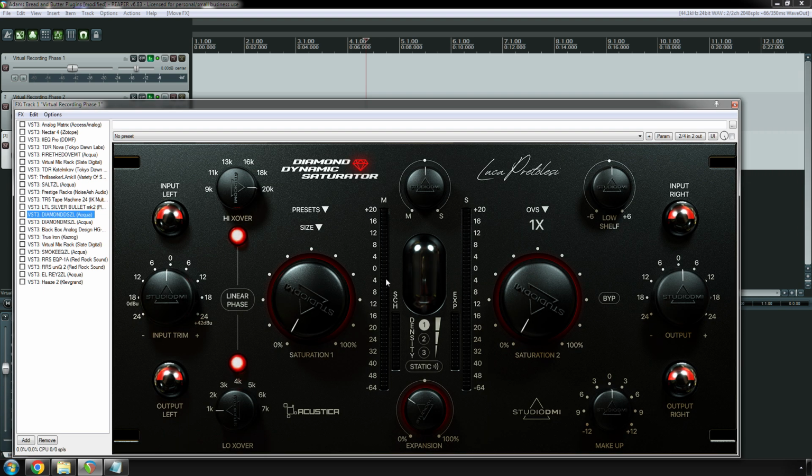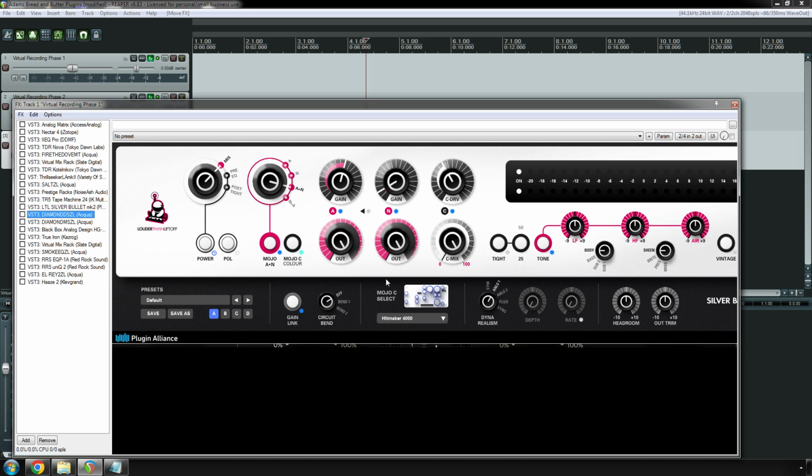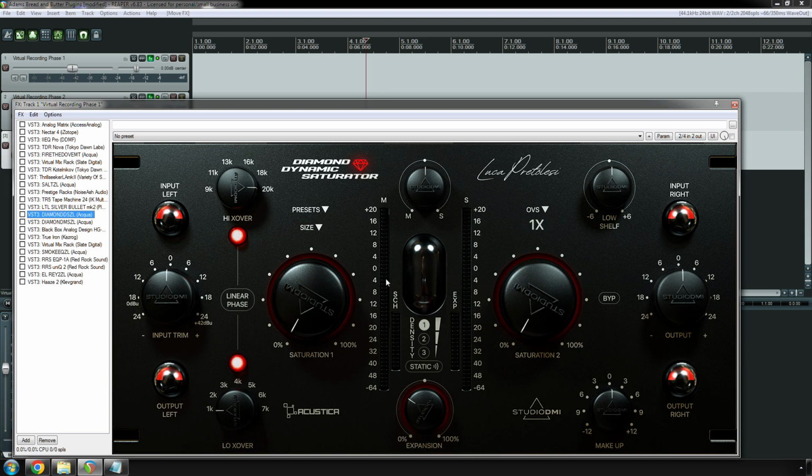And then next we have, unofficially, this is a Black Box HG2 and maybe something else. But whatever it may be, it's definitely tube saturation. So we have our transformer saturation with this plugin, or op amp saturation, and we could just call it solid state to be general. So solid state saturation, and then on this one we have our tube saturation.